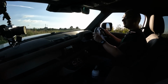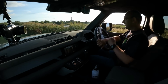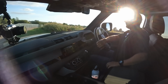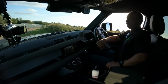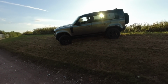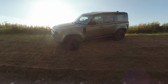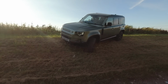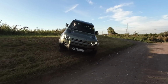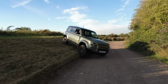And I'm a complete novice when it comes to off-road driving, but I remember seeing Land Rover's hill descent control system on Discovery 3, and it looked very, very impressive. So yeah, I thought it'd be great to see what this is like on here. So I'm a complete novice, and I'm now at an angle where I must say I'm feeling very, very uncomfortable. But yeah, it's completely lapping it up.